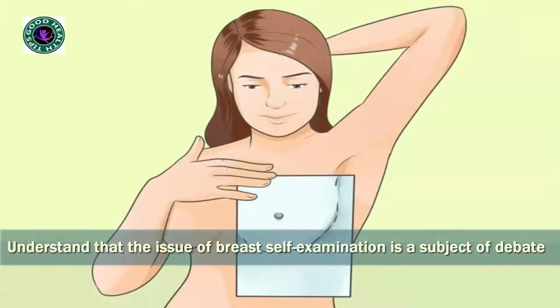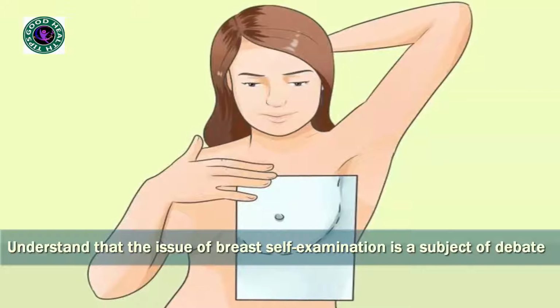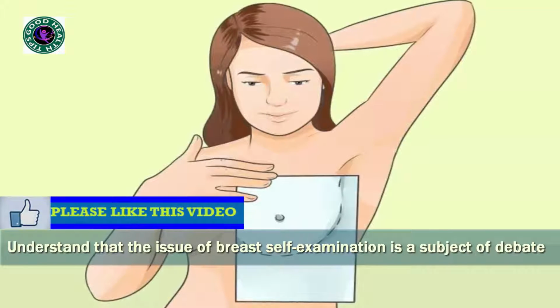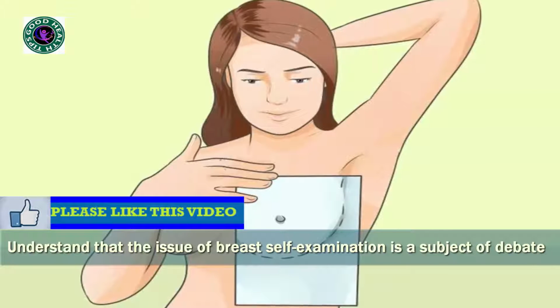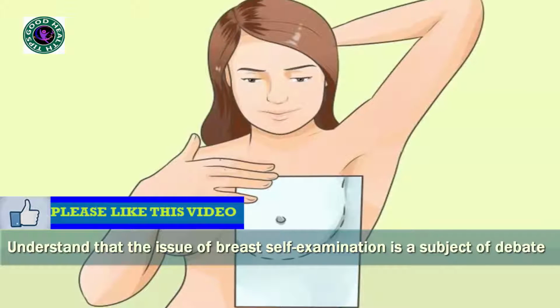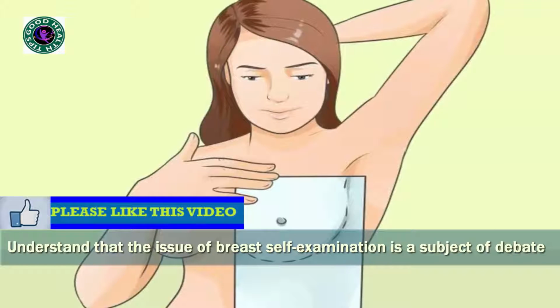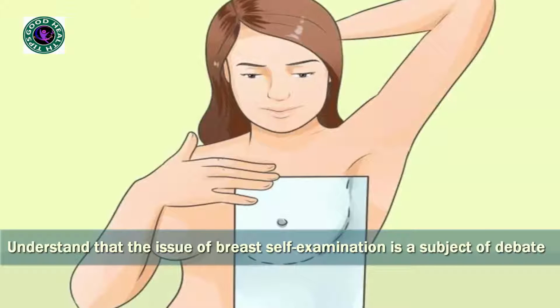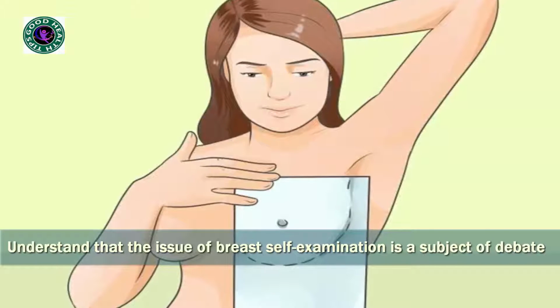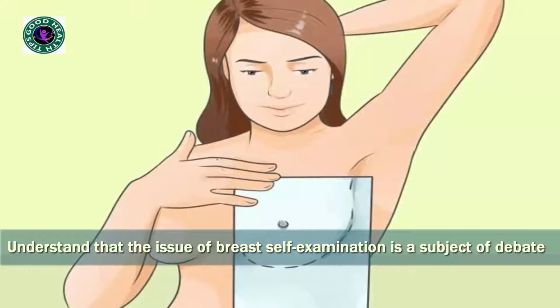Number 2. Understand that the issue of breast self-examination is a subject of debate. In the past, a monthly breast self-examination, BSE, was recommended for all women. However, in 2009 the U.S. Preventative Services Task Force recommended against teaching women to do consistent and formal self-examinations after several large research studies concluded that BSE didn't reduce mortality or increase the number of cancers found.